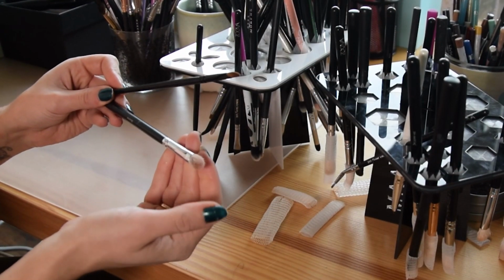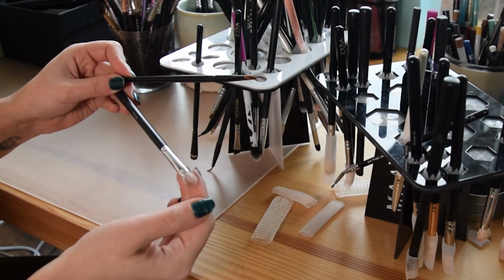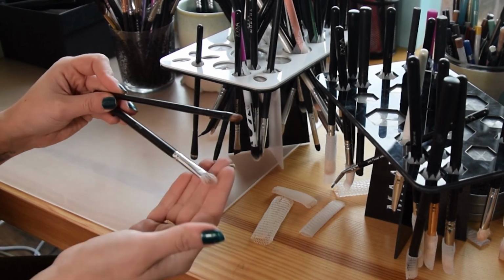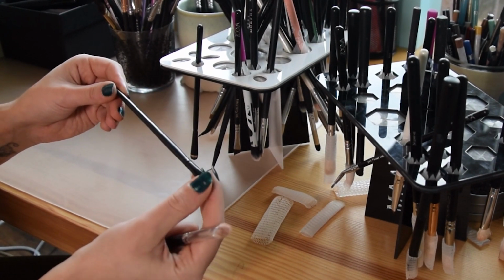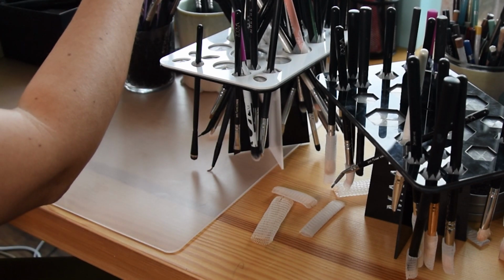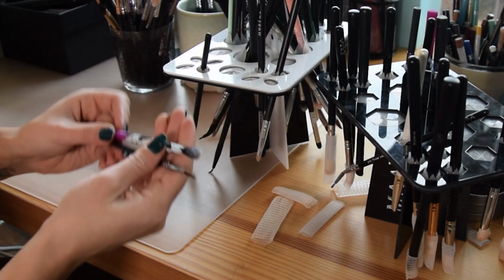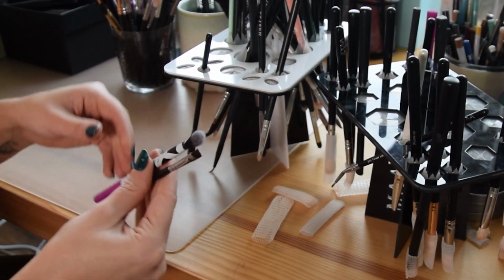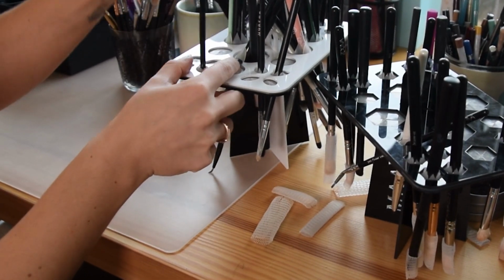Here we have another Morphe brush from their 12 set of eye brushes. This I really like as well. It's a small tapered crease brush. Really, really nice. This is an unnamed brush that I use for glitter. Here I have a base shadow brush from Real Techniques and the Zoeva wing liner. Also stuff that I use for colorful looks usually.